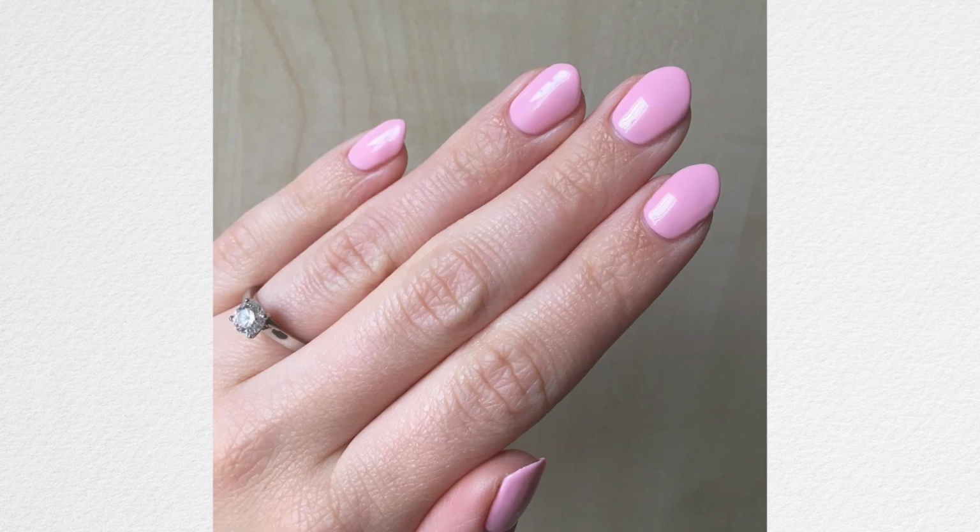And here is the finished look of my nails. I adore them. Okay, so my nails are spot on. I am totally in love with them. I love the shape, I love the colour, I love the finish, everything. Absolutely amazing. So I'm just going to chat a bit about my experience with shellac and what I think about it and how it's worked for me.